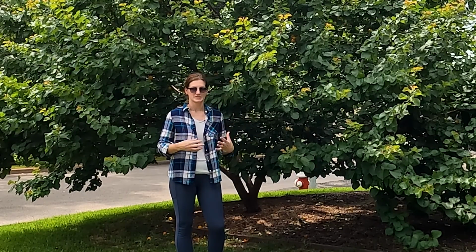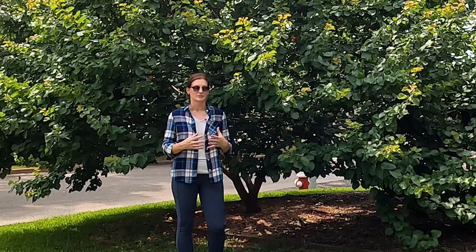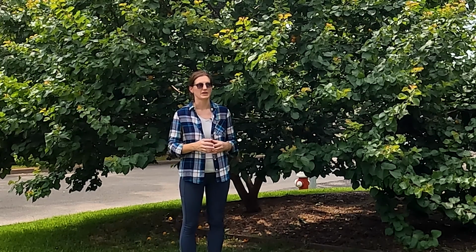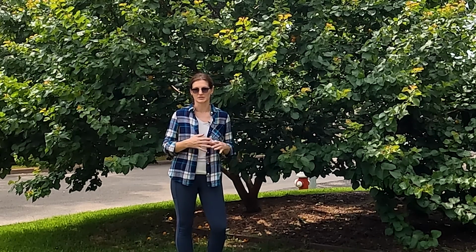And I chose it specifically because it's both late blooming and early fruiting. So apricots are typically ready for picking most often in June and July, but it could be as late as August or as early as May, depending on your climate, depending on the cultivar you choose and all of that.